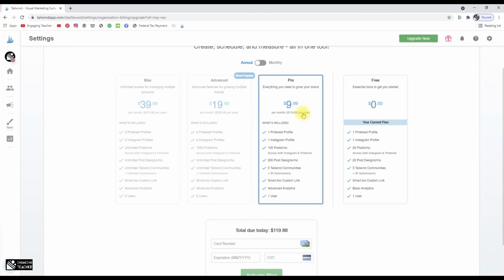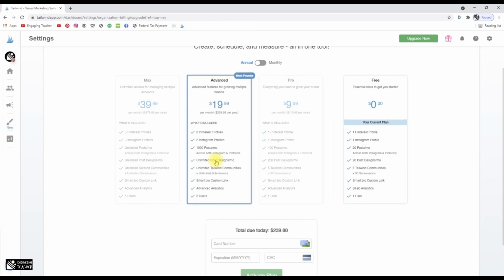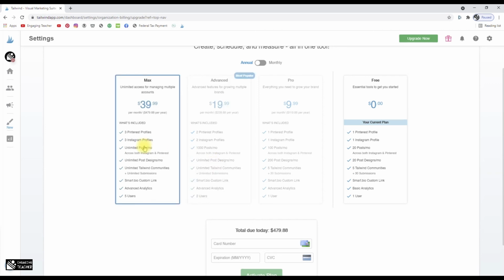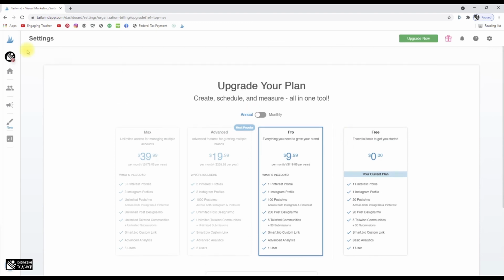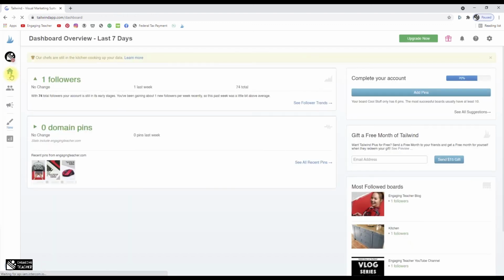Pro is $10 a month, and you get all of these things. $20 a month, and then if you're really fancy, $40 a month. So at least to start out and try it and see if it'll work for you, it makes a difference that it's free. Yep. Definitely. And it looks like you can pay annual or monthly. So you wouldn't recommend doing the $10 plan until you know you're making some money off of it, and you know it's a tool that's going to work for you. Right, absolutely.